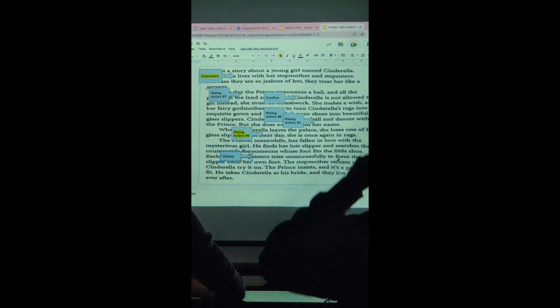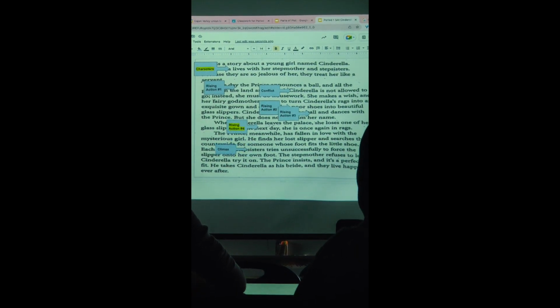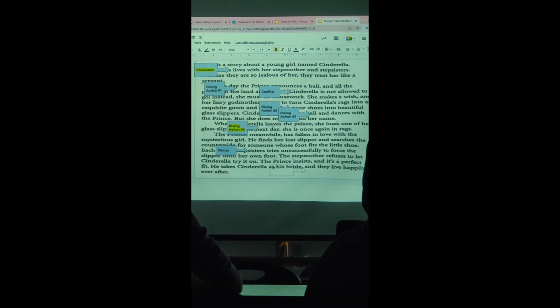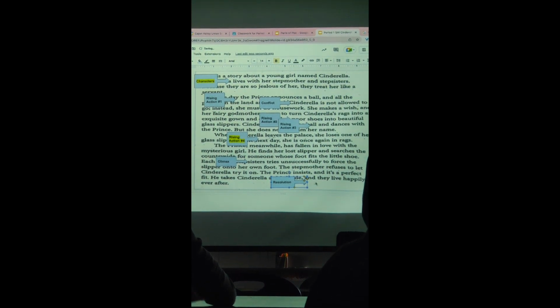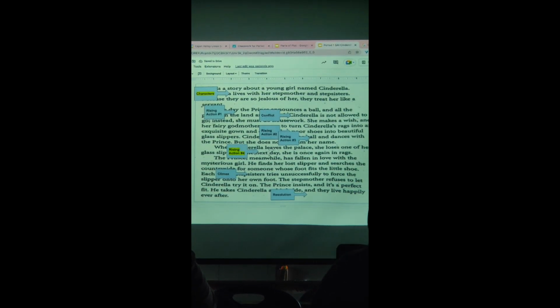What's our resolution? The last sentence. Yes, he takes Cinderella to be his bride. That's where all the loose ends are tied up. So we get the idea of how to use these arrows?